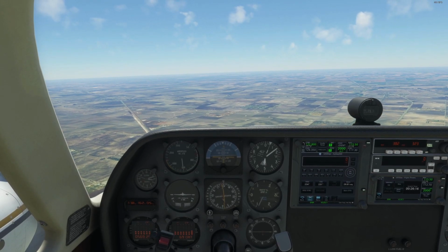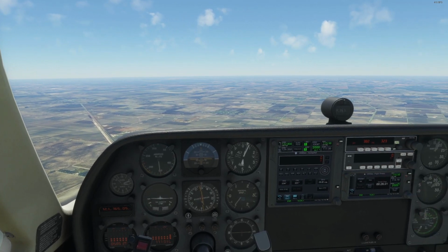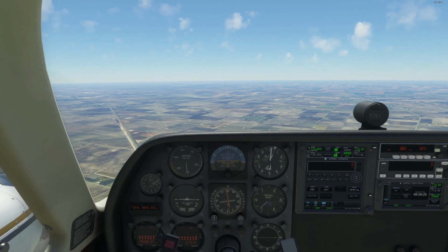Roughtown traffic, November 36 Foxtrot, Kodiak, 12 miles southeast, 2200, RNF runway 31, Roughtown.